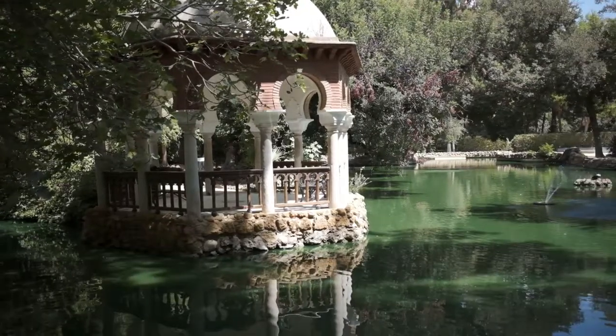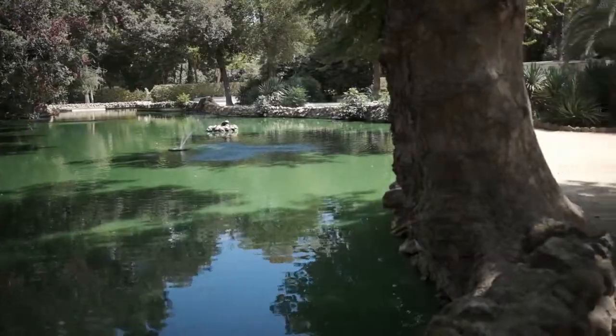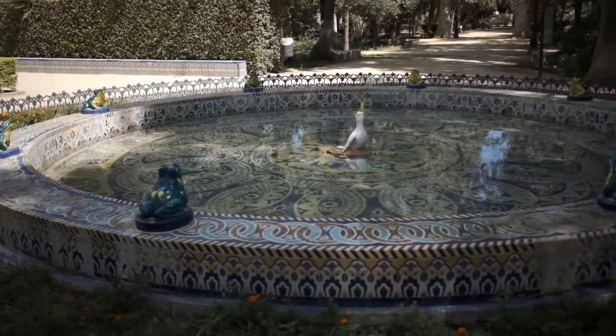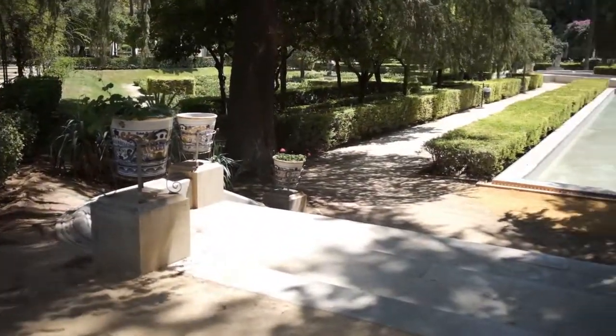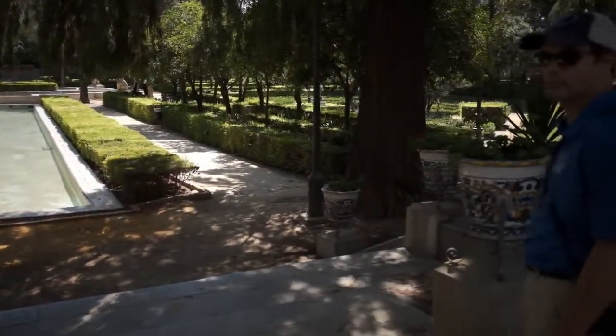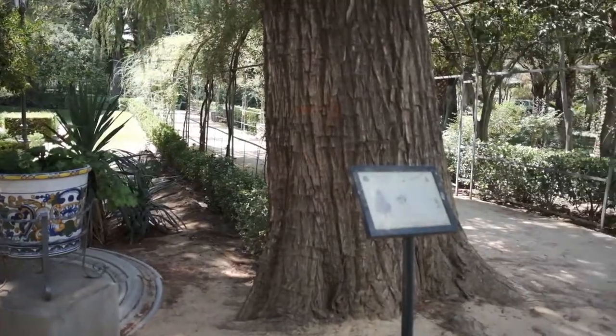This is the Pavilion of the King. It's a really nice water area, but my favorite feature is this fountain here with all of the frogs circling the fountain. Right behind the fountain of frogs is this lovely pool, and Garrett trying to get out of my way of taking video.